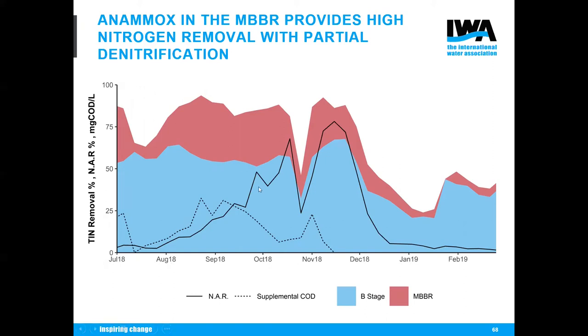So very quickly, this figure is showing nitrite accumulation ratio as a percentage in this black line, and then the nitrogen removal percentage in the B stage in blue, and the MBBR in red. You can see we're doing 50% nitrogen removal in the B stage, and then another 30% nitrogen removal with no extra carbon added in the MBBR, just because of all that nitrogen there. So it's an incredibly efficient process, and it wasn't exactly how we designed it, but if you can drive partial denite with this internal carbon storage, it's a huge benefit.